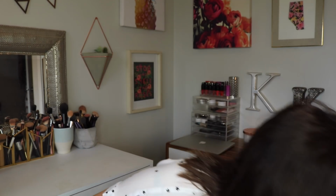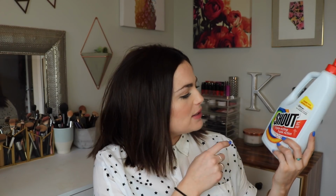So, oh, I have one other product. I felt the need to mention this, and I'm serious about this, guys. So this is called Shout Triple Acting Laundry Stain Remover. If you are someone like myself and you spill constantly and you always are a mess because you cannot have a meal without spilling, this is going to be your best friend.